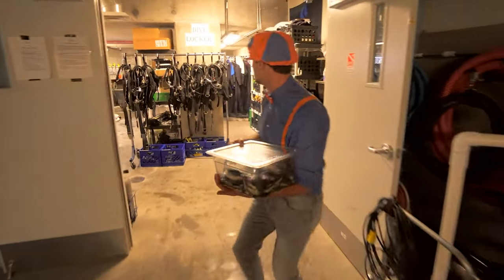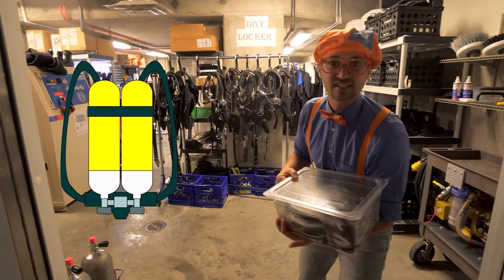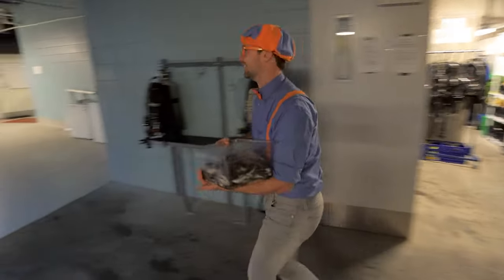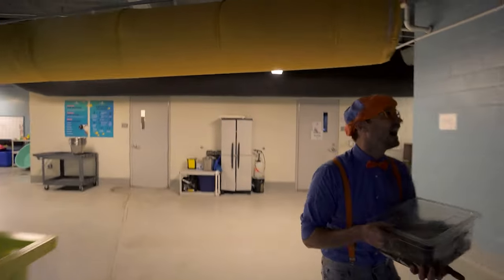Whoa, look at this room. Whoa, there's so much scuba gear in here. Tanks, wetsuits. Whoa, okay, we need to take this fish to the sharks. I bet they're really hungry. Come on. Whoa.